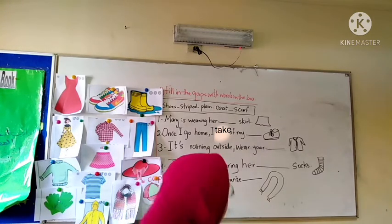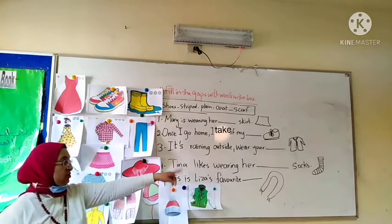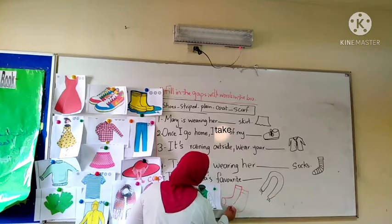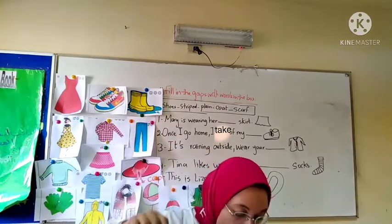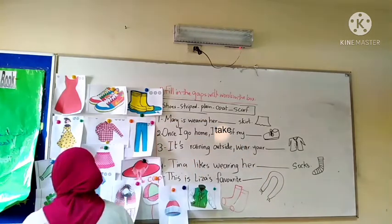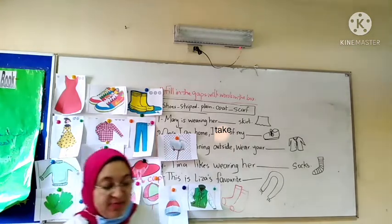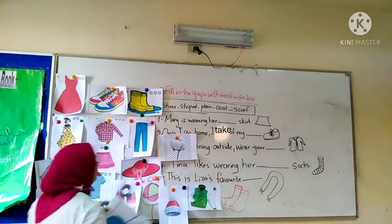Then we have also socks. But I'm sorry, I don't have the picture of the socks. We have also socks. Let's draw it here. These are socks. Okay. Then we have something we call cotton. This is the cotton flower, so we call this cotton. Let's put the cotton flower in here. And also we have wool. This is the wool. Wool is like the yarn. So let's talk about them now.